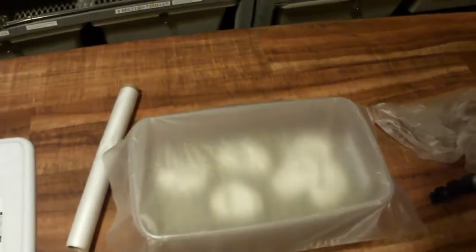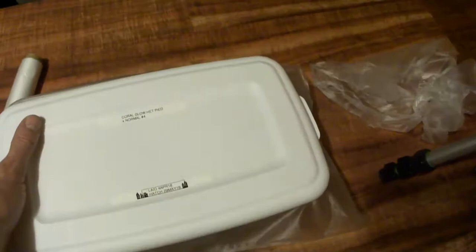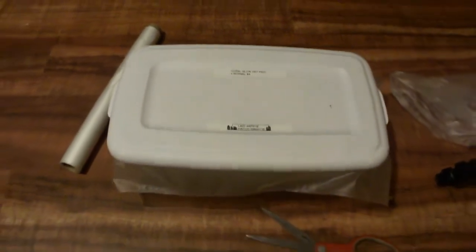So I put some new press and seal. Every time I open them up and look at them, I always put new press and seal on. These will go back in the incubator, and I'm keeping the other ones that hatched in the incubator too.